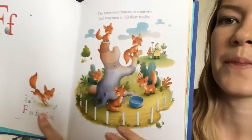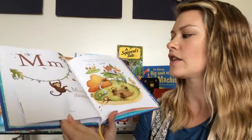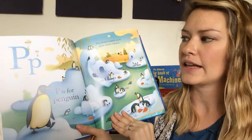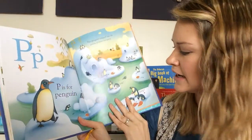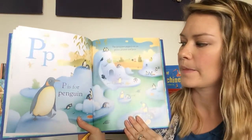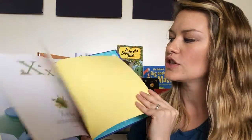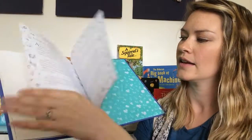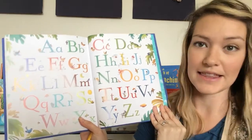illustrations. This is F is for fox, and not only does it have fox on the page, but every letter page has a lot of other things to find. Like this is the P page, but it has pears, it has a parrot, it has a pizza. So on every page you can be looking for things that start with that certain letter. And it just goes through the zoo, the whole alphabet, and then at the end, of course, it has all the letters of the alphabet so you could sing the alphabet together.